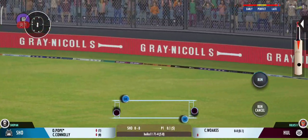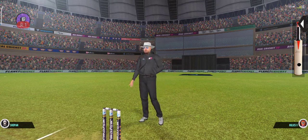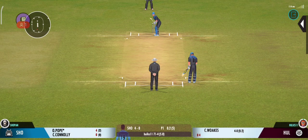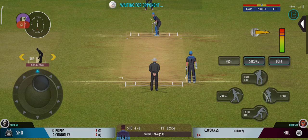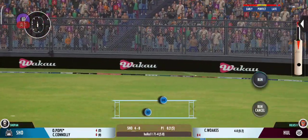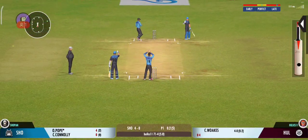That's going to be four, all right. Sweet timing. He's not going to miss out on those. Good shot for a single. Nice throw straight to the top of the stumps.